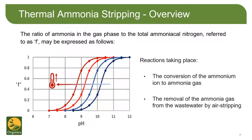As a summary of what's taking place within the stripper, there are two principal reactions happening. The first is that the ammonium ion bond is broken by heat alone, and then is converted into ammonia gas. And the second is that the ammonia gas is removed from the wastewater by means of air stripping.